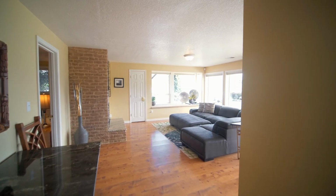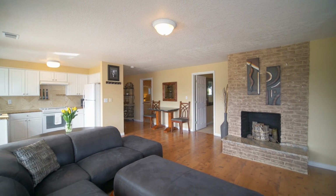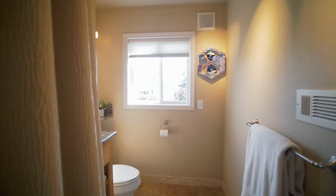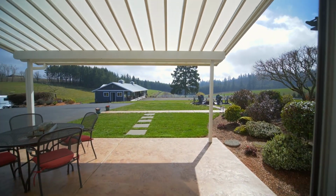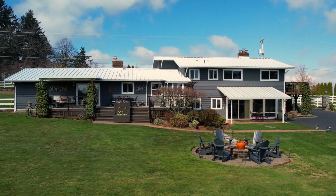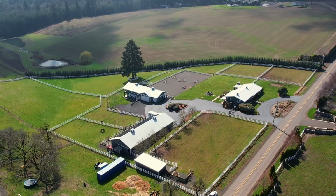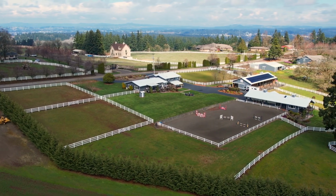The lower level is where you'll find a completely separate living area with a fireplace and a full kitchen. 2 more bedrooms. And a full bathroom for limitless possibilities. Entertain on the covered patio or by the fire pit. You'll also enjoy endless trail riding right outside the property, landscape irrigation, and organic garden beds.